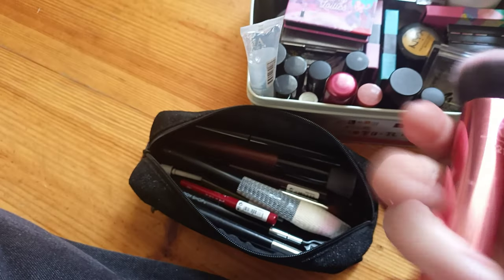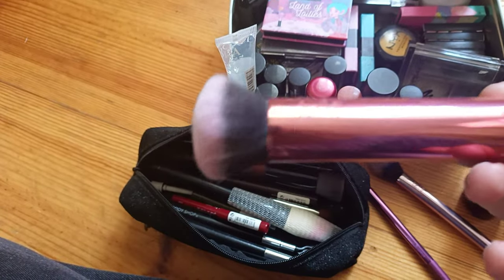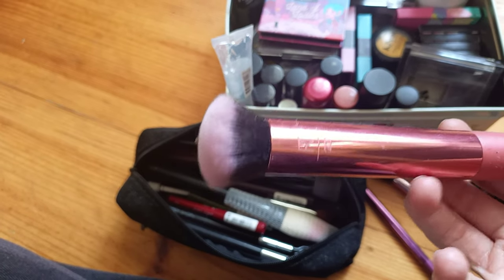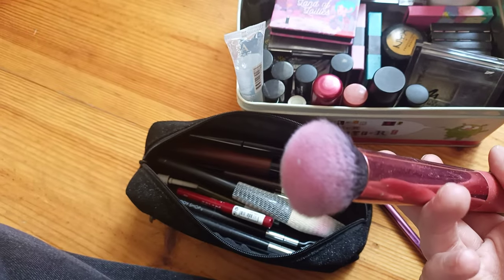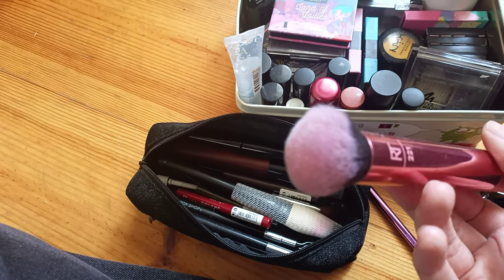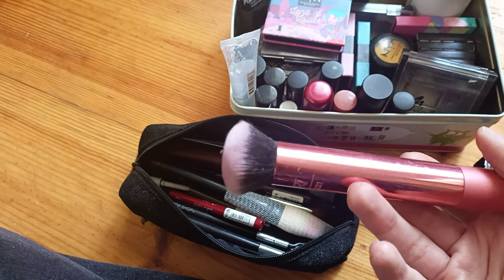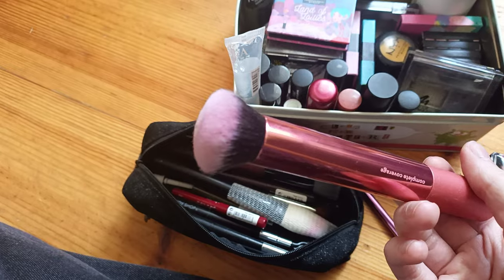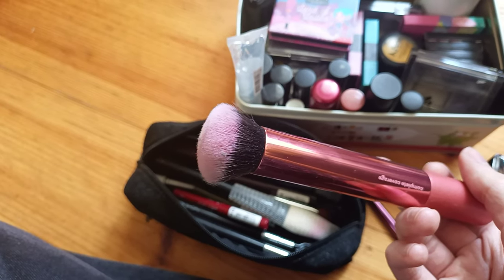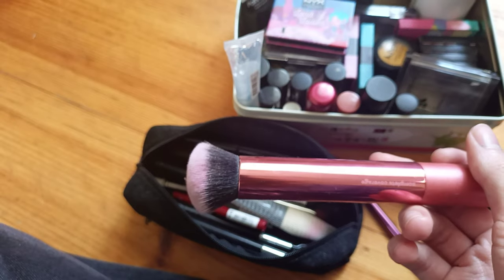I like this one. It says complete covers, right? So this is a complexion brush for foundation, concealer, I guess. I don't use those things. I can use this for cream blush or liquid blush. That's the only thing I can use this for that I have. In theory, I could also use it for cream highlighter, but I don't have that. So I don't.